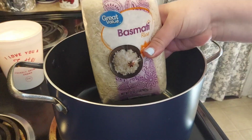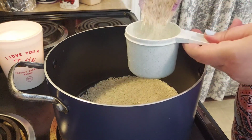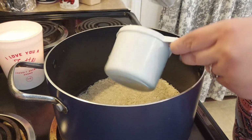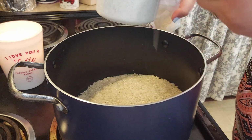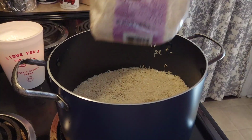Next, we're going to be making this perfect jeera rice. For this, I am using basmati rice. You can, of course, use regular rice, and that will probably cut down on your cost a little bit, but I really like the texture that the basmati rice lends to Indian food, so I made sure and made room in the budget for it.